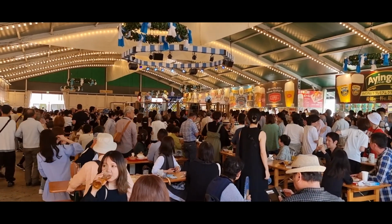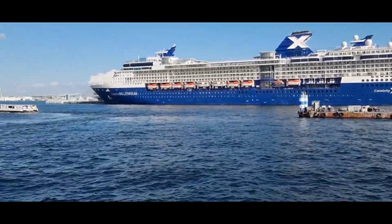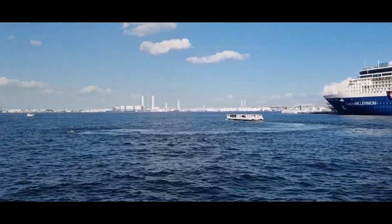heading into the Red Brick Warehouse and grabbing lunch in there, which again, like a rookie, I completely forgot to film, but there were a couple of different food courts in there, and the food was really, really good. And from the back of the Red Brick Warehouse area, there was also a really good view of the bay area.